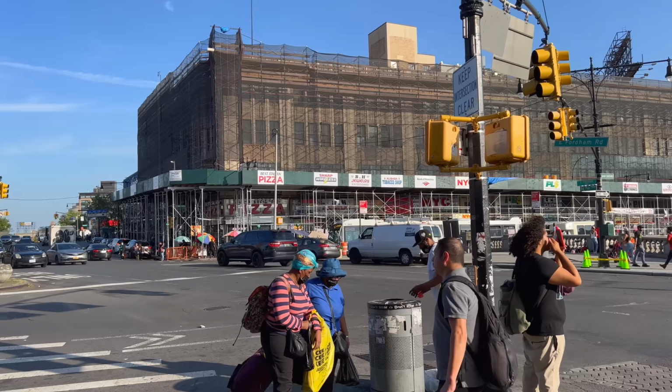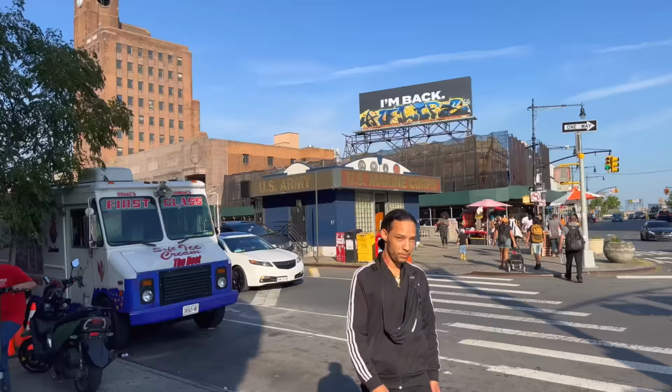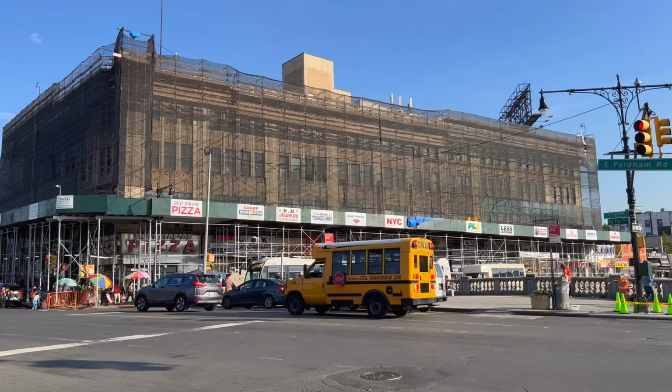It's been a while since I've been here. This is the intersection of Fordham Road with the Grand Concourse. And boy, do I notice a lot of changes already. There's definitely a lot of construction happening around here. This entire building, pretty much, is under construction.